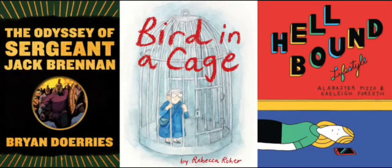Okay. And this is Bird in a Cage by Rebecca Roher. This was published by Conundrum last month. And I absolutely love Conundrum. They do great things. We did a Conundrum Press Spotlight back a little more than a year ago. They're a publisher that I discovered about 2 or 3 years ago that I absolutely fell in love with. And I think this book is a great representation of the kind of work that they do.